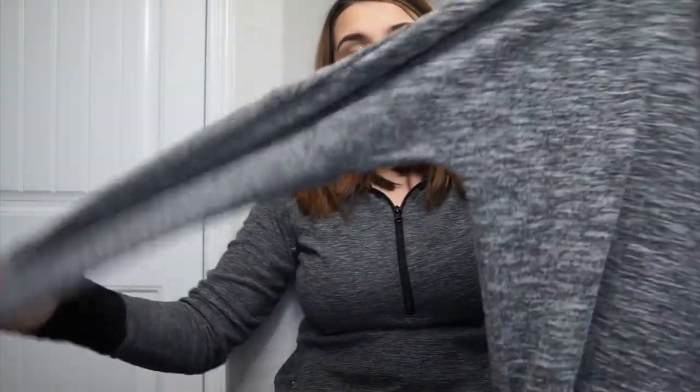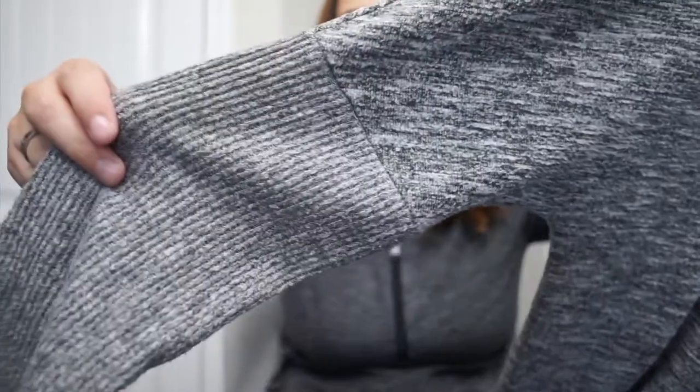The next thing I got was this Piper and Taylor long sleeve. It's a really cute gray color. I love how the sleeves have two different patterns, and so does the bottom. That is so cute, and it's really long, so you can wear it with leggings, and it's loose enough where it covers the midsection, which you need once you have a baby.